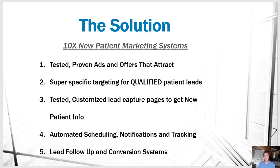Another thing is having tested, customized landing pages and funnels. Actual mini websites that are completely designed to take traffic from Facebook and get them to give you their name, email, and phone number in as few steps as possible in exchange for the offer that you want to give them. All right, so customized landing pages instead of sending them to a website is the key, okay?